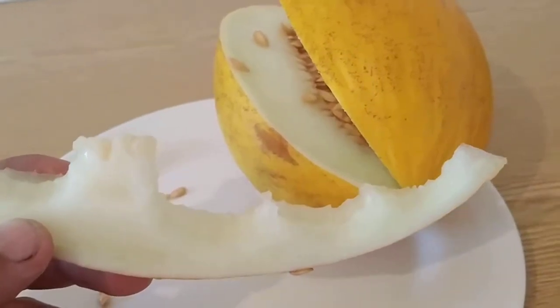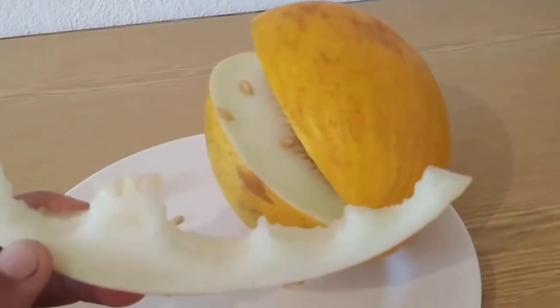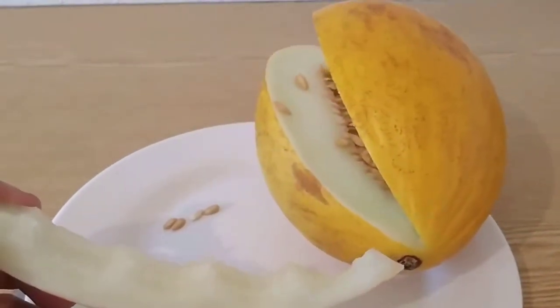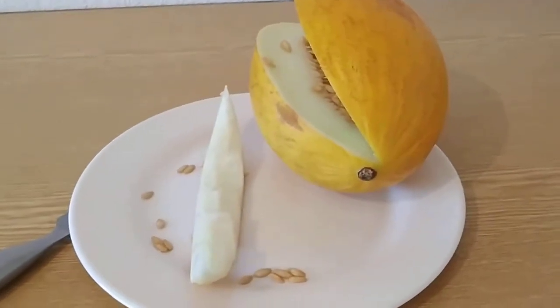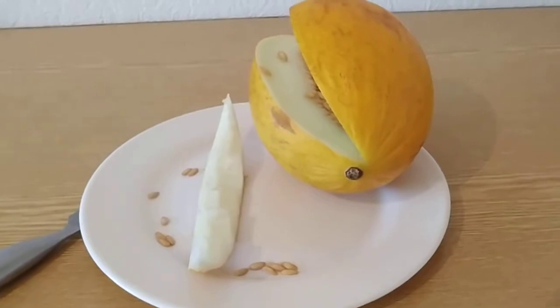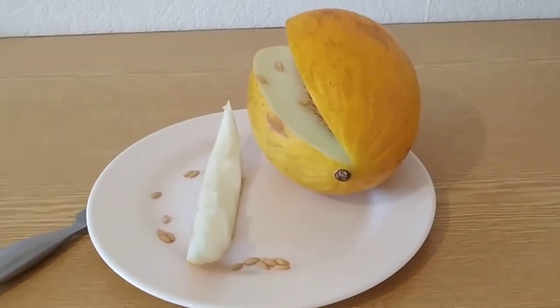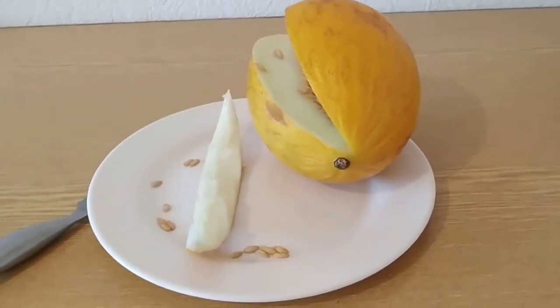White to very pale green flesh. Bright yellow skin, usually a little bit elongated. Yeah, it's good, despite the lack of flavor. If you find it in season, definitely buy it, definitely eat it. Melons are good for you if they don't have too many pesticides.